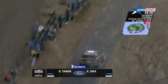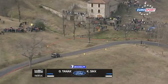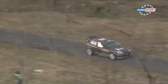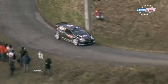Estonian Otto Tanak, yes, steep learning curve for him on the Monte. Last year's runner-up in the SWRC, don't forget. Could be the new Marko Martin, they say. Well, it'll have to be good. 7th fastest time here, 9th overall.